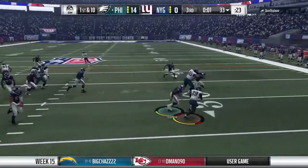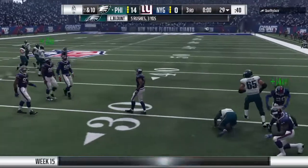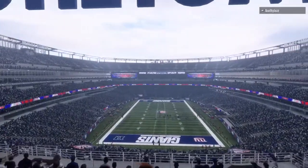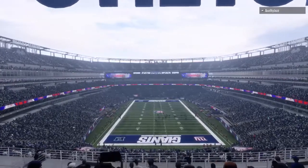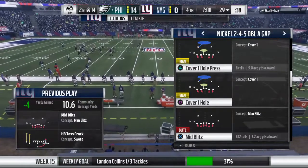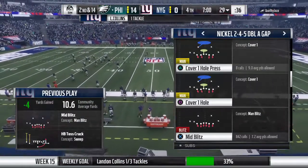The drive starts with a handoff to Blount. And he went nowhere. He'll lose yardage back to the 29. Back now here at MetLife Stadium. It's the Eagles in possession of the football and leading this one as we get ready to start the final quarter.